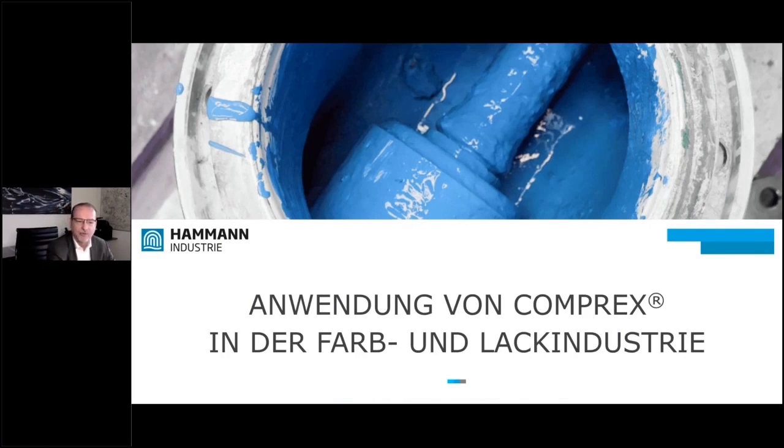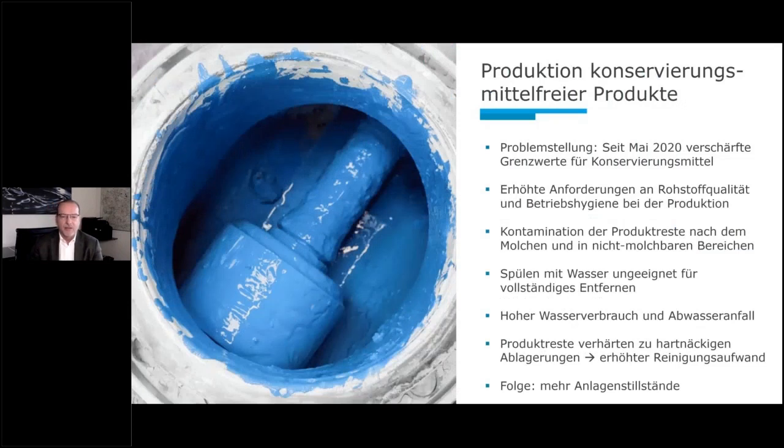And now I would like to briefly share my impressions on how we can contribute to your paint and coatings industry. It has already been mentioned a little, but the topic did significantly impact your industry in May 2020, the change in the limits regarding the addition of biocides and preservatives. Here, a strong reduction in the placebo area, I have also heard from other conversation partners.